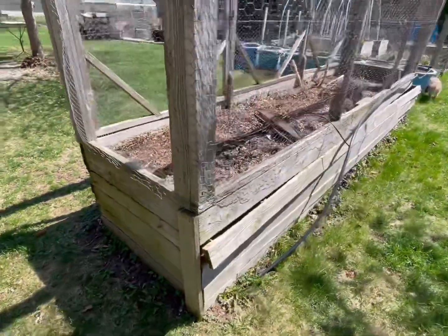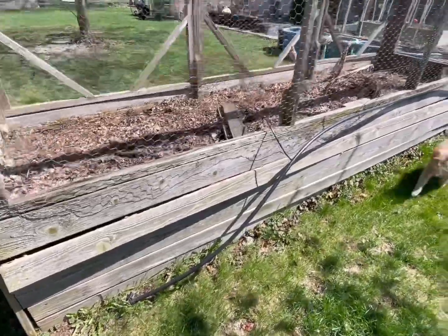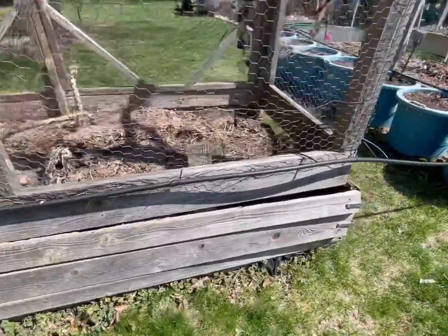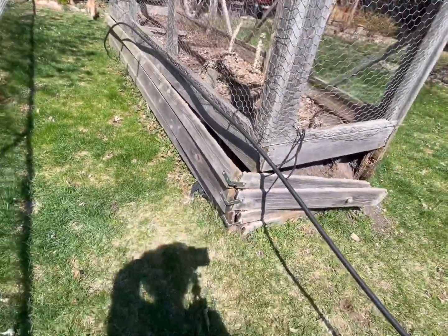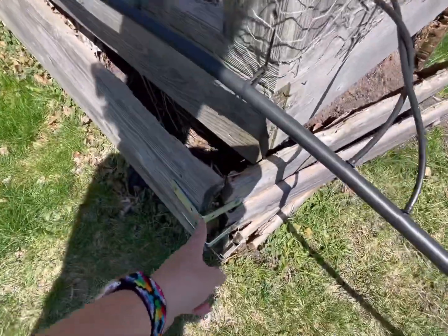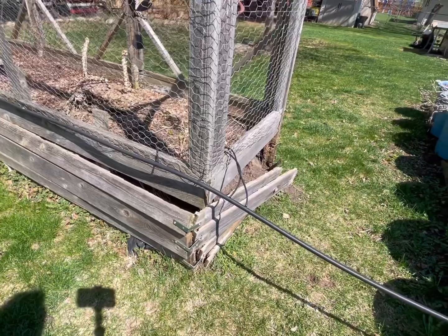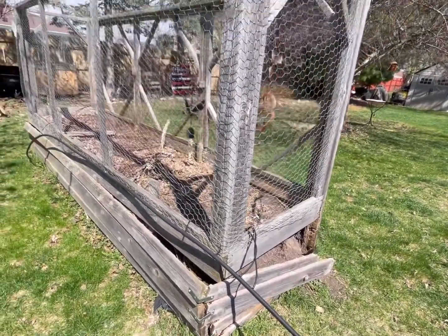The whole back has had a blowout. And I don't know if it's savable. This whole corner has moved. You can see I've tried to fix it once before, but the whole corner has moved. So I think I'm gonna take this down.